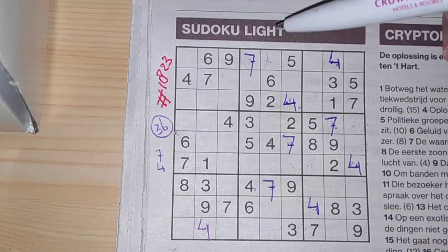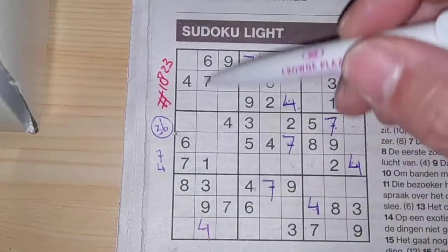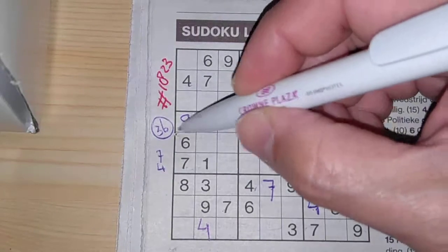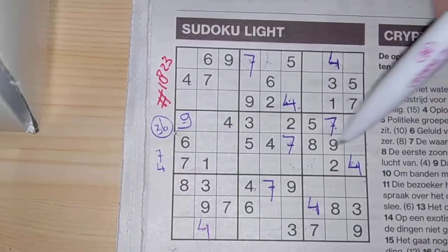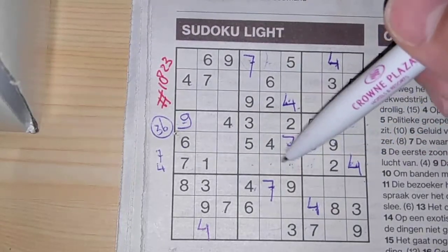How about the number 9? We have a 9 in the third column, 9 in the second column. So in the first column, the only place for the 9 should be there. 9 in this row, 9 in the middle row, so the row below, the only 3 places for the 9 should be here, or there.